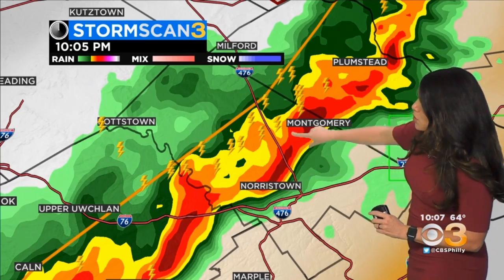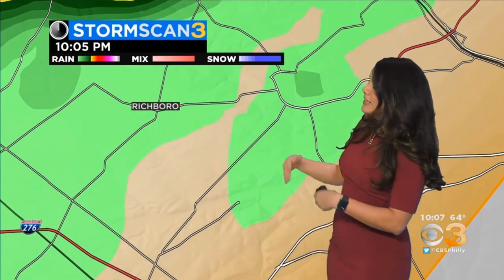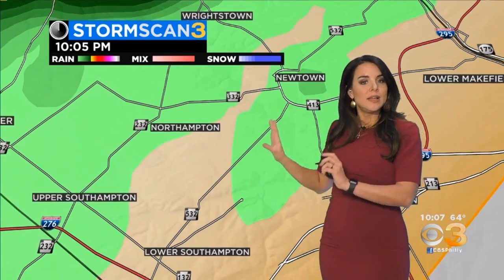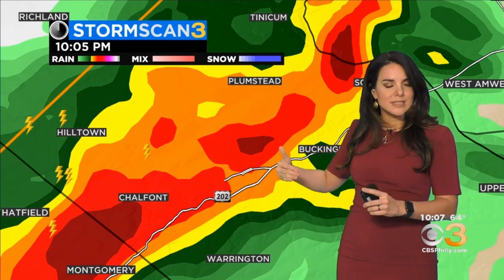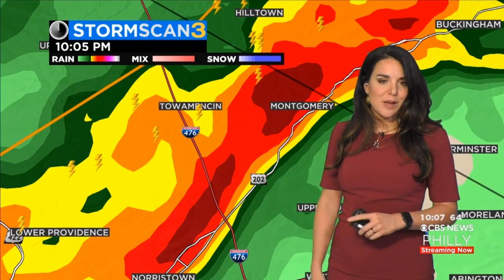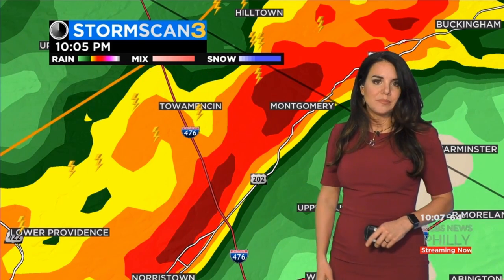So you can see that bow shape near Norristown, likely very strong winds there. Over Bucks County, we're still seeing these very heavy downpours, and even the threat for flash flooding because it's moving so slowly, just creeping to the south and east. And when storms dump rain over one spot for an extended period of time, you're going to get the threat for flash flooding as well.